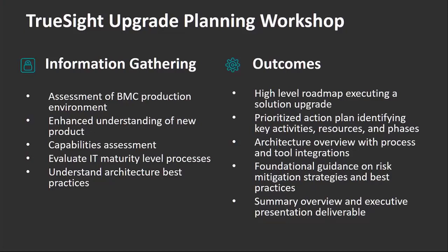We assess your current capabilities and your processes, as well as the product itself, of course, and the implementation, and talk about best practices. And then we follow that up with some outputs, including a high-level roadmap that shows you how to perform the upgrade, and recommendations for things to do after the upgrade. Prioritized action plan, showing the activities, the resources, and the upgrade phases. We give you an architecture overview that shows how all the pieces fit together and how the data flows, and port maps and all sorts of things like that.